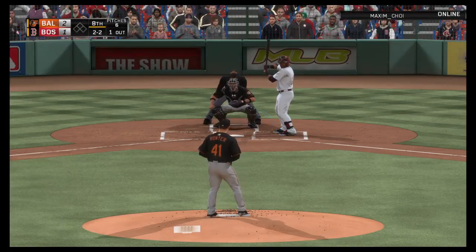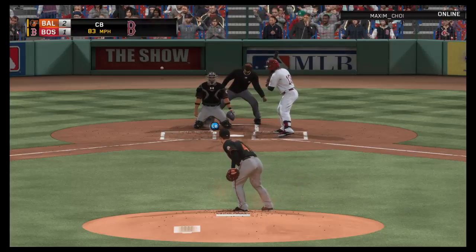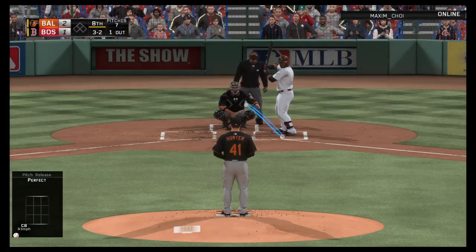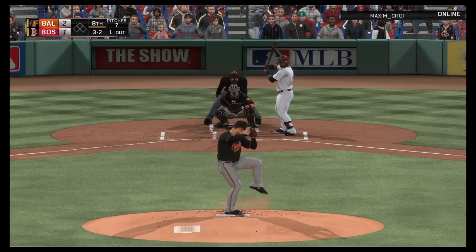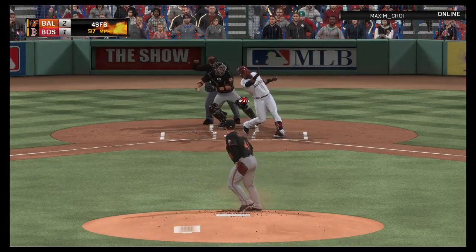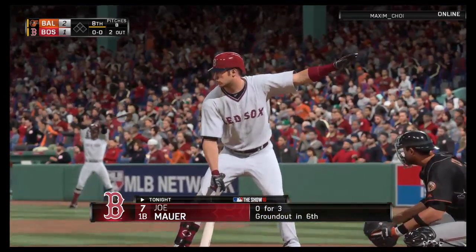2-1 score as we play the 8th. And good patience to hold back on the curveball in the dirt. It's full now, 3-2. And he finally wins the battle as this is swung on and missed for the 2nd out.